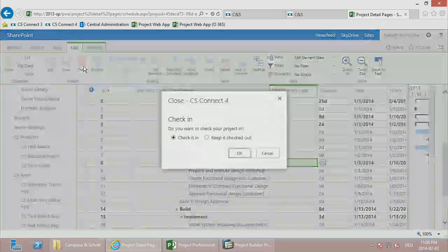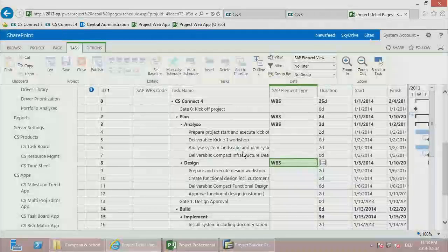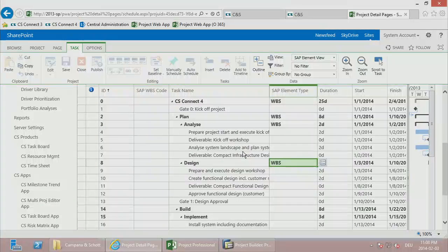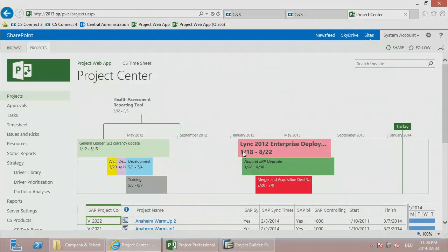And then let me check it in, because if it's checked out, obviously the interface can't access the project. And now I'm, as a user, all done with transferring that. The system will pick it up in the background automatically. It notifies that I did a publish. It should see the flag is set for that project, and then it would start transferring.